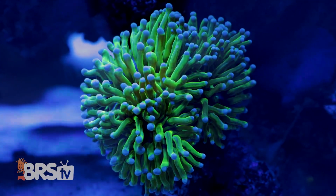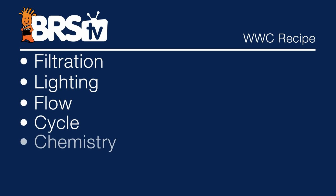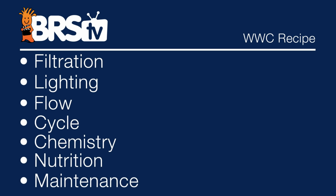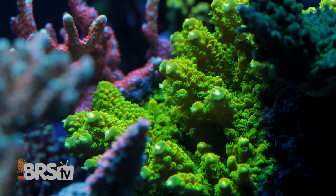So with that in mind, this is what I saw as the WWC recipe for filtration, lighting, flow, the cycle, chemistry, coral nutrition, and the maintenance rhythm. This is the essence of a successful reef tank. If you get this right, a vast majority of reefers will be successful.